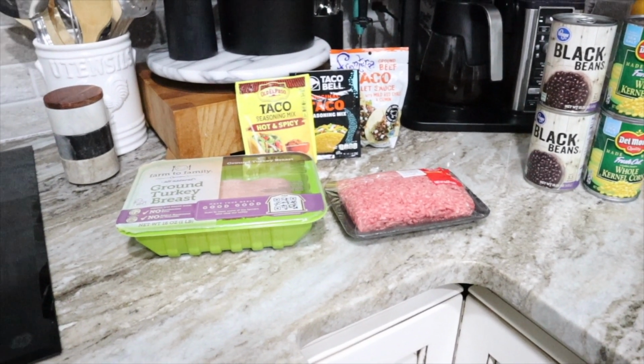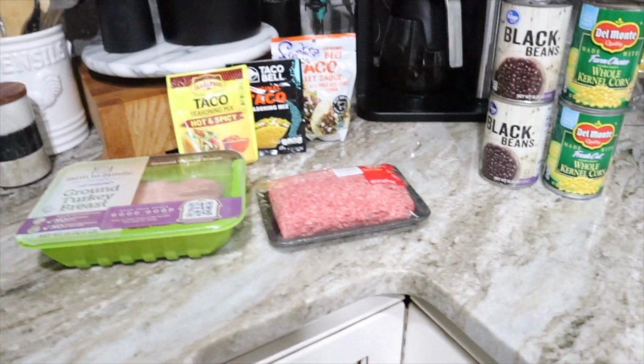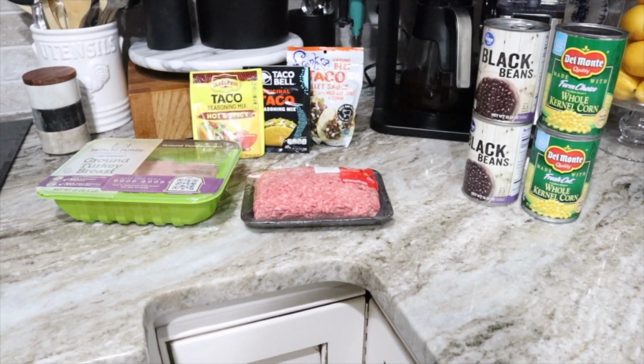So I'm gonna work on mine. Charlie's gonna work on his. I'm probably gonna just overlay some music and do a little speed clip because we're probably gonna be loud and noisy in here for just a minute while this is cooking. So let's get into it.